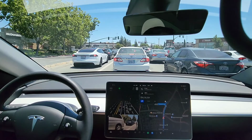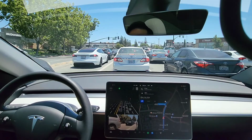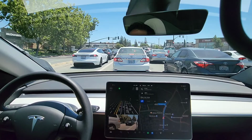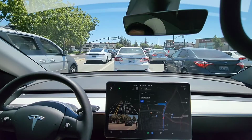But I don't know. Should I make it so you guys can see my feet too? I drive barefoot. I don't know if I want people just staring at my feet the whole time. But then you can physically see what pedals I'm pushing and things like that when I'm pulling it out of the full self-driving and stuff. So you can see exactly if something happens, if it was me or the car. Alright.